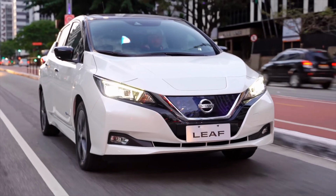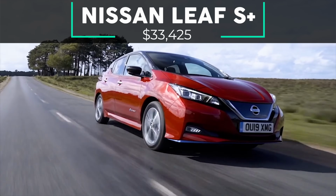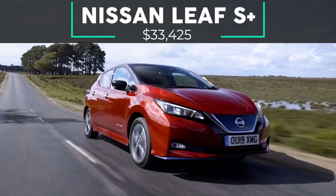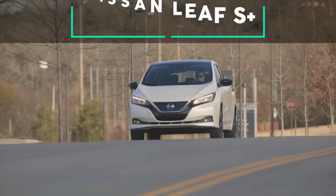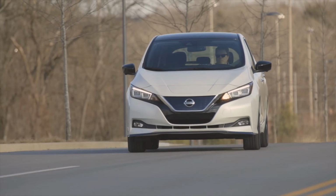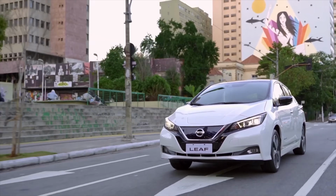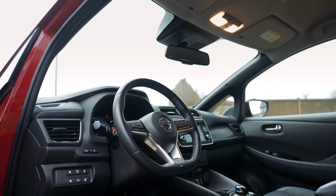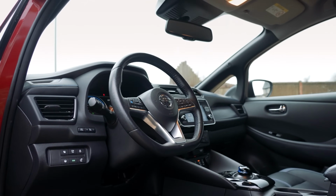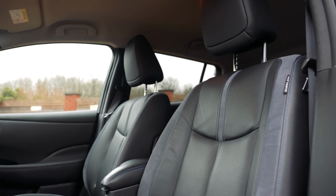Next is the most affordable electric vehicle on this list, the Nissan Leaf S Plus, which starts at just over $33,000 and can be as low as $26,000 with the full tax credit. Now, I chose the S Plus model because it comes with 226 miles of range, which is about 75 miles more than the cheapest base model, even though 226 miles itself is not that impressive, thus explaining the low price. However, it's still enough for most people's daily driving needs.